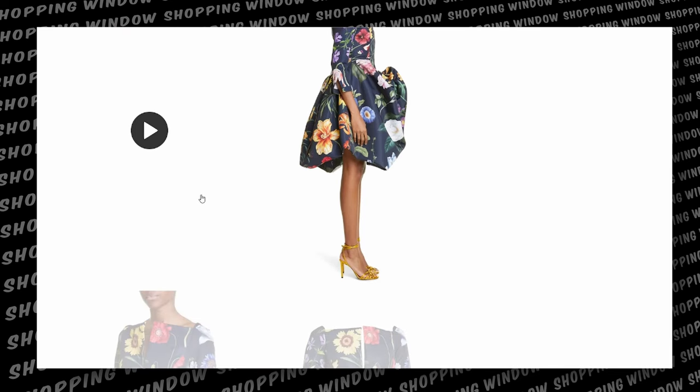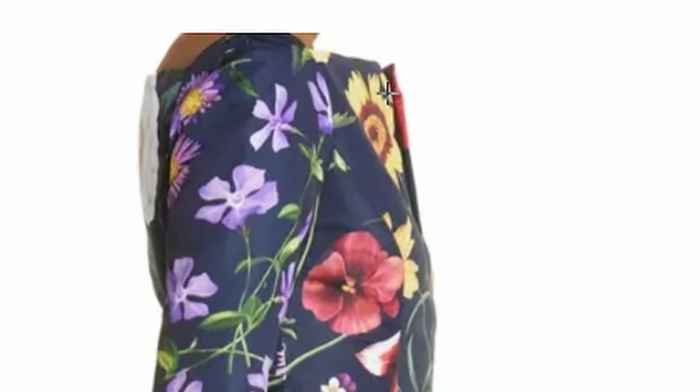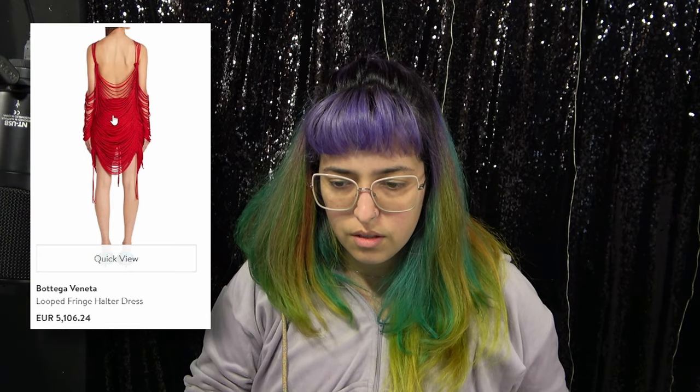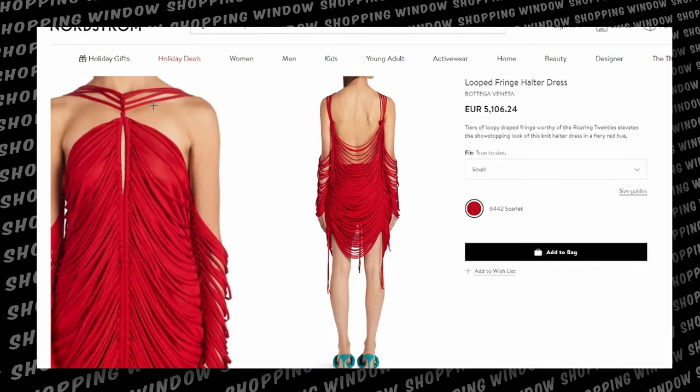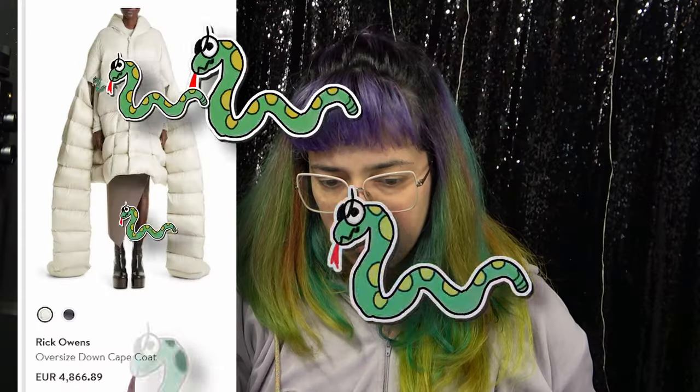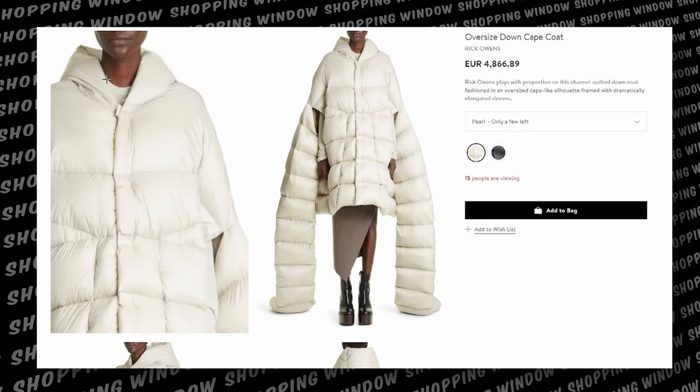Bigger shoulder pads again. Interesting shape, but it looks like a two-piece. Oh God. This neckline is weird. Oh, you're still here? From last year? Really? Well, I guess no one wanted to buy this. It is ugly. Oh God. I love it when I don't understand fashion. I love when things confuse me.